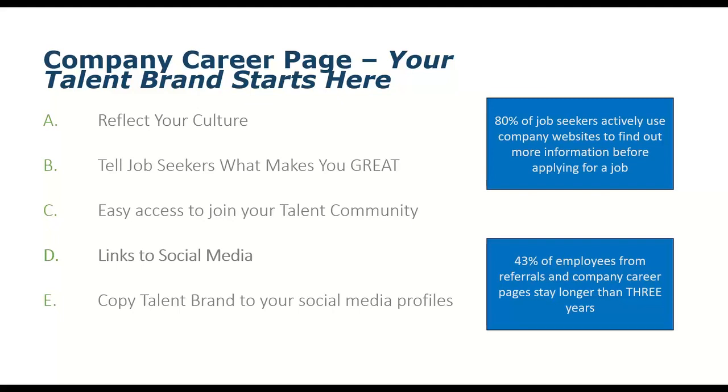But like I said before, 43% of employees from referrals and company career pages stay longer than 3 years. That is a great statistic and something you should really think about.